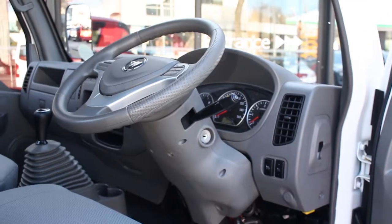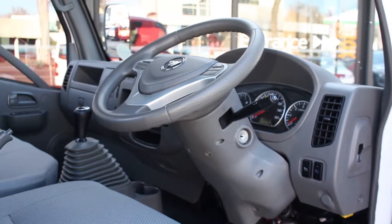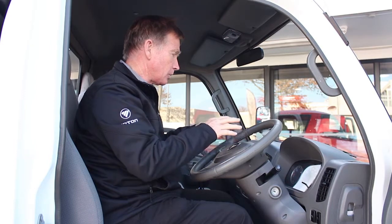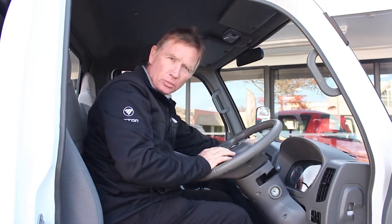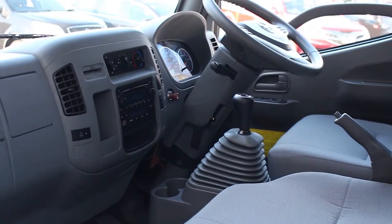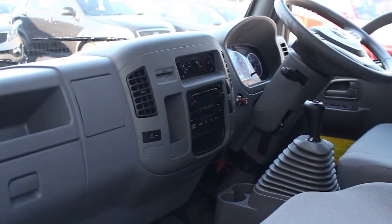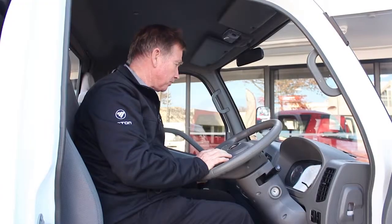As we head across the dash, rev counter, temperature gauge, speedo, fuel gauge, and we've got the AdBlue gauge, so you can keep an eye on how much AdBlue you're actually using. As we work our way across the dash, there's the normal air conditioning, radio stereo CD player, and just behind that's your nice 5-speed gearbox, ZF gearbox.